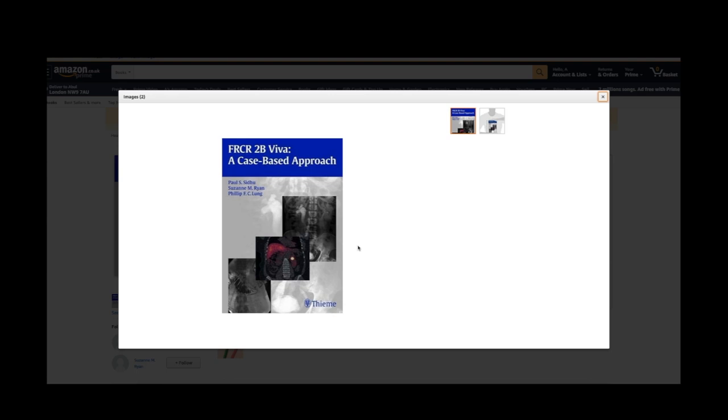With other books, generally speaking, they'll just tell you a bit of an explanation and the rest of it. But this one actually told you a great way to how to present a case in a Viva style. It gave you descriptive terms, it gave you a good differential, and then it gave you a decent management plan. So I think this is a really good book.